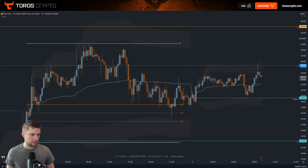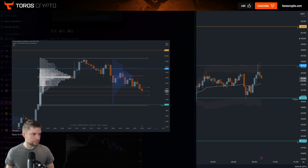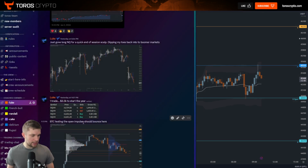Actually, if we have a look over on our Discord here, then this managed to catch this bounce. So what did I say right here? I was saying Bitcoin testing the golden pockets and the open impulse should bounce here. And that is when I actually took a long position.